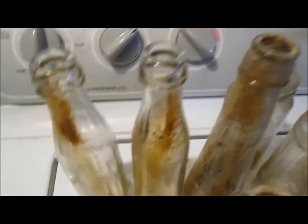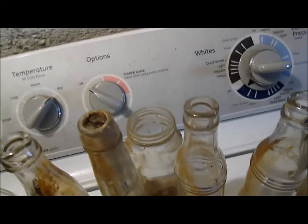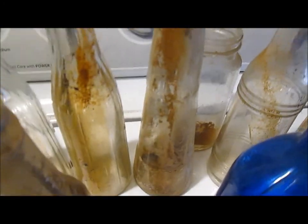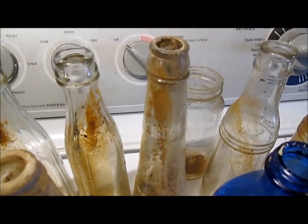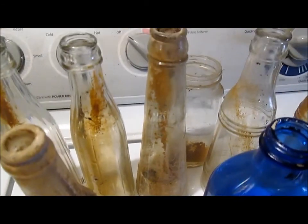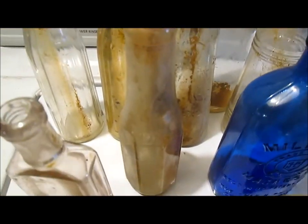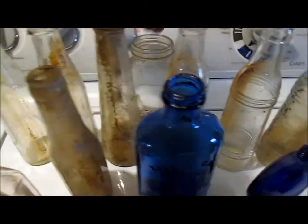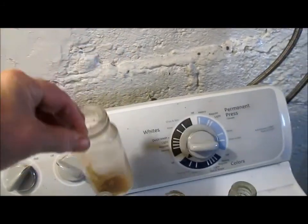let's see, we got 2 bottles like that, unmarked on the bottom. That's a cool bottle. It just slopes inward. It gets narrower as it goes up. There's another bottle. These are all unmarked. Some sort of jar there.